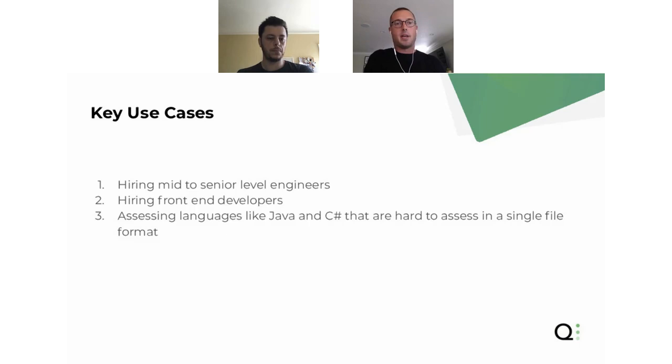The second would be hiring front-end developers. As I mentioned, being able to get that feedback and visually watch your application evolve as you write code is a major piece of valuable functionality if you're assessing a front-end dev. But there are also languages like Java or C# that are really difficult to assess in a single file format. So the multi-file support we mentioned previously is really valuable if you're looking to assess coding skills in those languages.